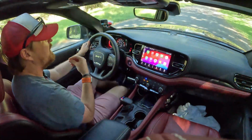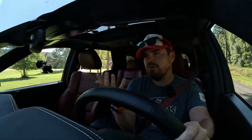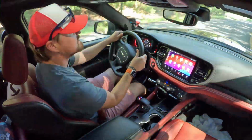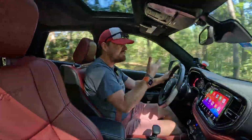There is nothing subtle about this car, except for maybe the looks of it. Let's see if I can scare these deer off. Nope, they don't seem to care. But this thing is loud. The Hellcat engine is loud out back. The supercharger whine is loud under the hood. There is no mistaking this vehicle for what it is. And the right people, or in our case, the wrong people, know exactly what this vehicle is. In fact, on that same trip to Dallas, someone spotted this in traffic and wanted to race because they knew.